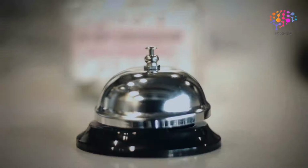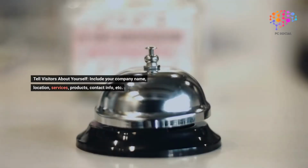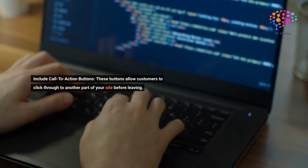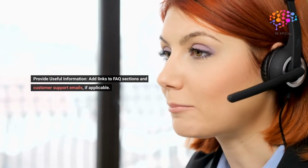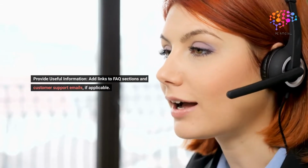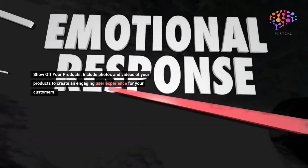Tell visitors about yourself, include your company name, location, services, products, contact info, etc. Include call to action buttons. These buttons allow customers to click through to another part of your site before leaving. Provide useful information. Add links to FAQ sections and customer support emails, if applicable. Show off your products. Include photos and videos of your products to create an engaging user experience for your customers.